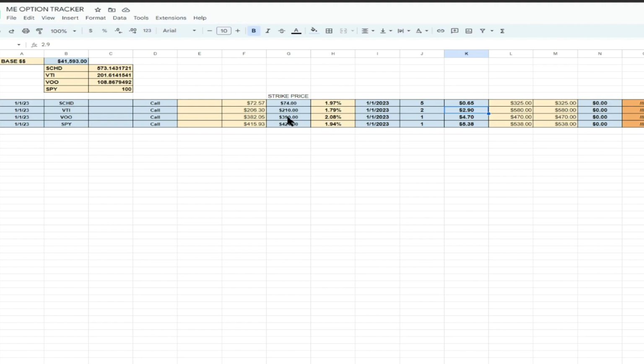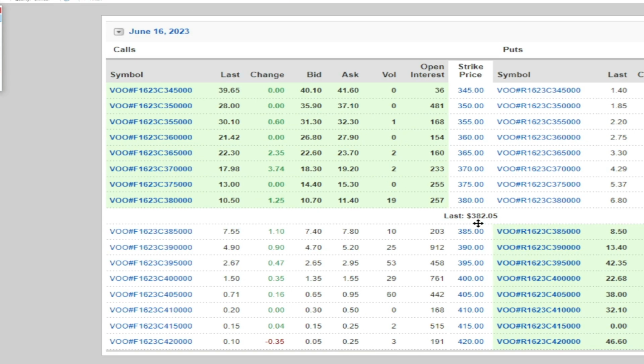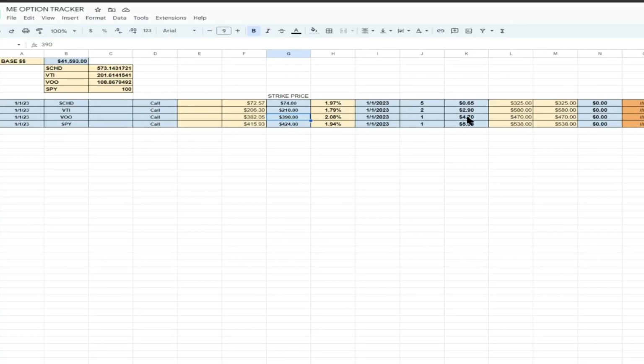So then I looked at VOO, right? 390 is our strike from 382.05. VOO is not bad. You can see it still has the same issue, $5 intervals at 382.05. Next one up is 385, 390, 395. So at a strike of 390 right here, that would have a premium bid of $470, right? So I punched in $470, one option that nets us $470 by selling that call option. Here we take the least risk at a 2.08% upside.